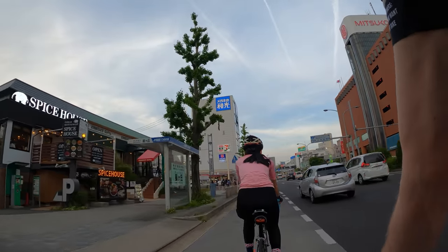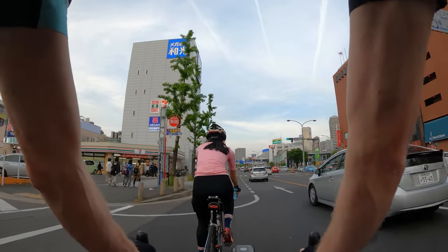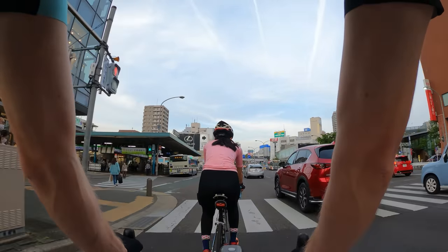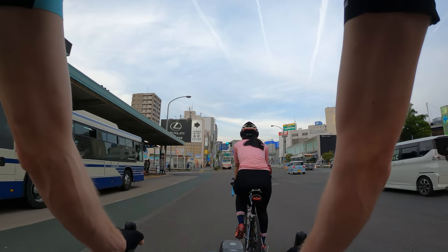Spice House, Indian restaurant. Wow, we're passing so many Indian restaurants today. All right, we gotta get some Indian food pretty soon. Not tonight, because we've already got our food ready, but maybe tomorrow we'll get some Indian takeout.